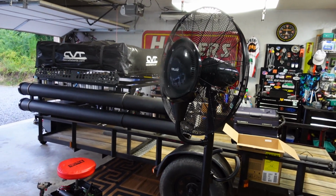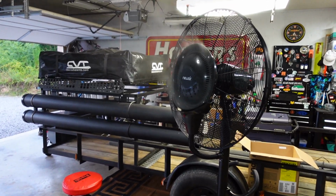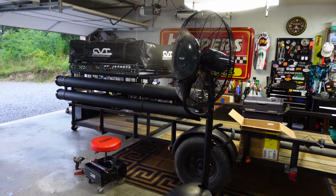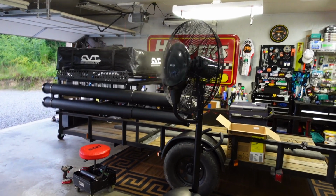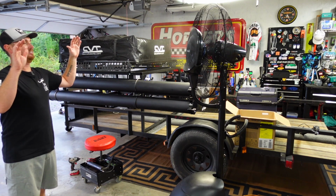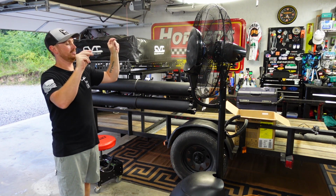There it goes. Check that out. Can y'all see that mist? It just pumps the water straight up. I'm gonna turn it on high. I think that's on 2. Let's see what it looks like on high. Oh my God. That is almost like standing in front of an air conditioner.